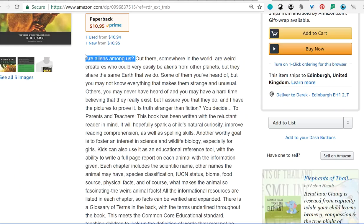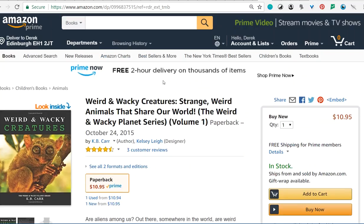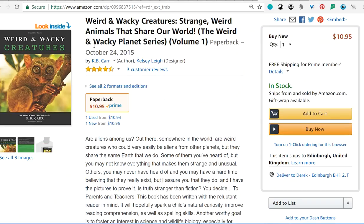Like Are Aliens Among Us is a pretty good hook, although you really want to focus on the keywords. So you need to revise this so you have more keywords up here, but you also need your keywords probably in bold and as close to the top left as possible. When you put aliens here, you're going to show up when people are searching for alien books, and that's not what you want to do. So you want to show up for wild animal books.